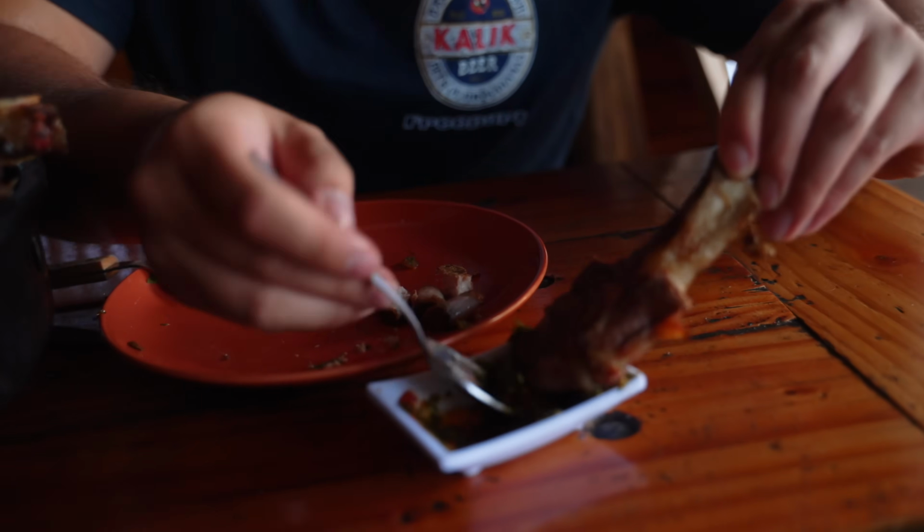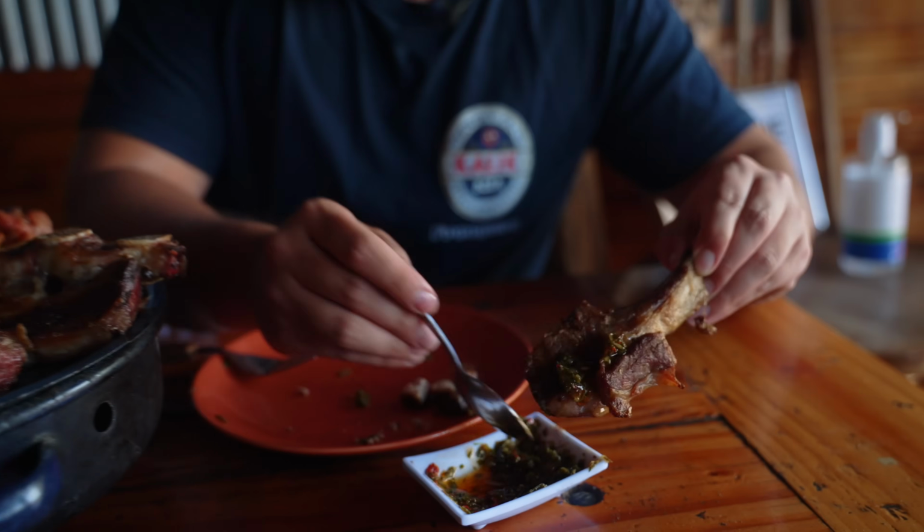Whoa. Love it. Love it. The lamb cutlet just melts in your mouth. Juicy, delicious. And they don't even season it, like, just put a little bit of salt. That's it, you know, no other marinade. But just that little bit of salt is all you need. And make sure you clean this bone up, man.